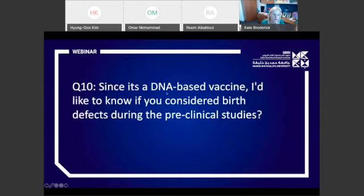Thank you, Dr. Kate. Next question. Since it's a DNA-based vaccine, I'd like to know what the effects were during the preclinical studies, because you have already conducted clinical trials 1 and 2. Was there any kind of side effect, potentially leading to birth defects, do you think?